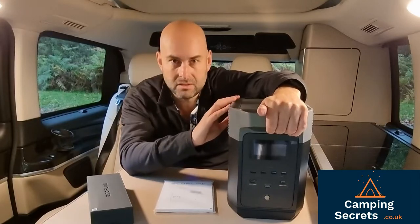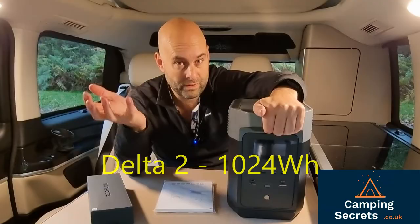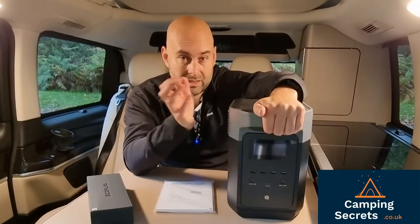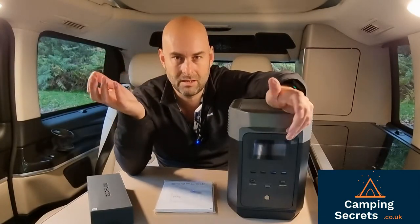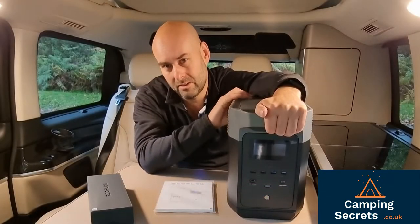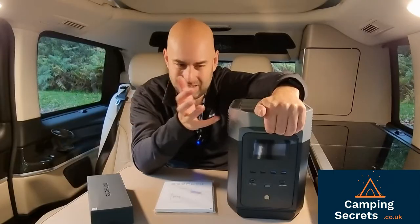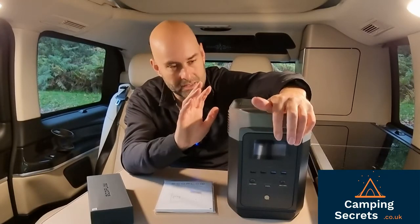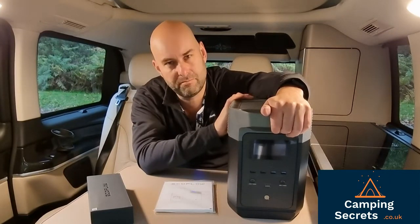As I said, there's 1,024 watt hours of battery. The original Delta had 1,260, so the actual storage capacity has come down a little bit, but the price is quite a lot lower as well. I think at the moment the original Delta is around £1,299. I think this is retailing at £1,099, so it's £200 cheaper for only a little bit less capacity, maybe 200 watt hours. I don't think that's a big difference, and I think getting closer to that £1,000 mark makes it a more attractive purchase, really.